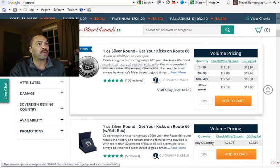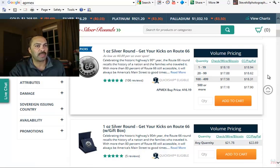Compare that to your generic. This is one of the generics. I think they're all about the same price. That's about $1 less. So you're paying $1 more for a Maple, $1 more for an Eagle. When it's only a $2 difference, I'm going with the Eagle.